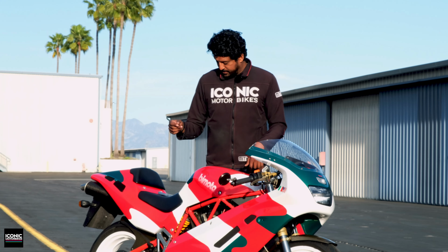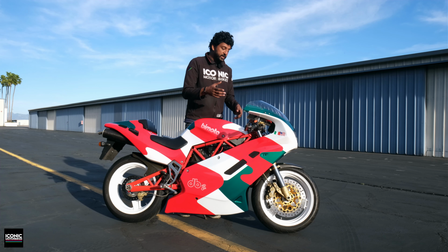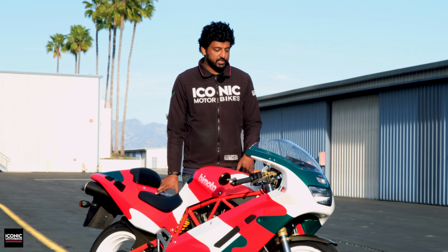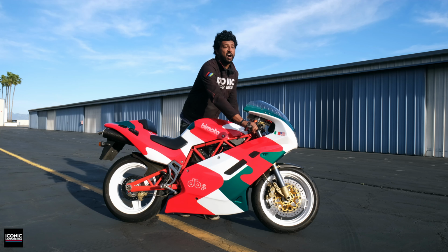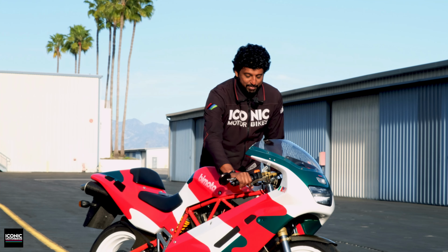I mentioned that exhaust. Let's hear it. Normally there's a really cool choke mechanism here at the top triple, but because of the flat slides, there's no choke connected to it anymore. But we'll fire this up. So first of all, you can hear that dry clutch, right? But let's hear that exhaust.